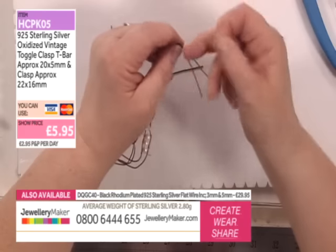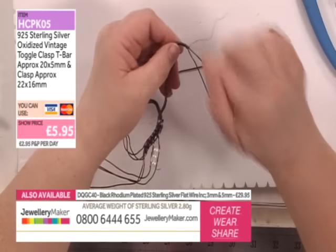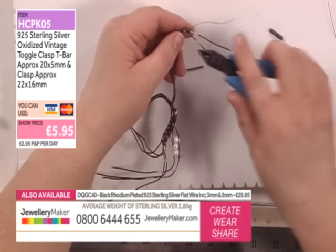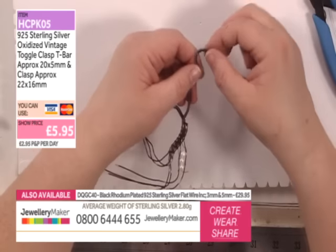Make sure you've woven all the way up. When you're doing your weave as well, make sure you finish just wrapping it round the one, because that will hold it more securely and it will stop it unwinding. So if you hold it there and trim, if you do it when it's going around the two, it's got more chance of coming undone.